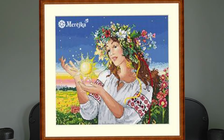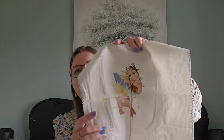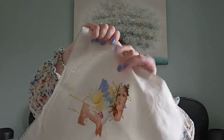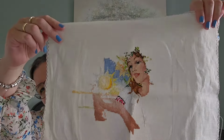My next project is a kit from Merejka. I don't know how to pronounce it, but here is how it looks when it's finished. And here is how it looked last time that you saw it. And here is how it looks now. I hope you can see through it, but it's hard to show you this because it's a little bit wrinkled up.